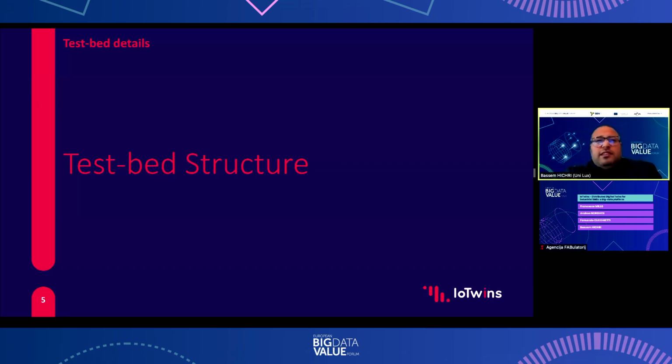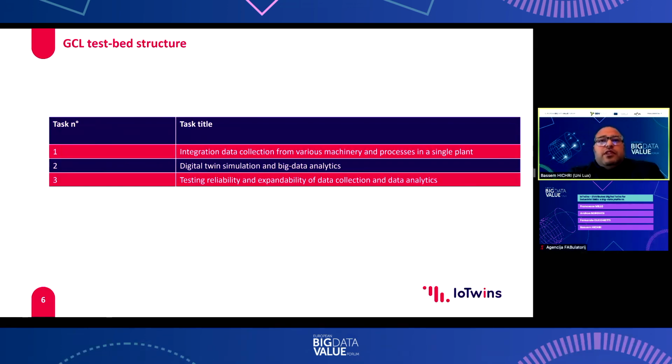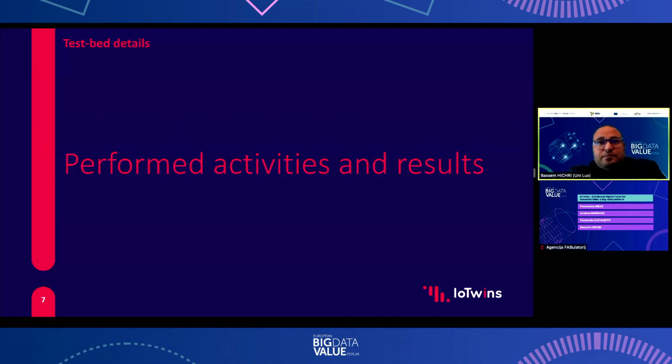So in this testbed, we target to integrate data collection from various machinery and processes in the plant. We also aim to develop a digital twin simulation environment and data analytics, and to test reliability and expandability of data collection and data analytics.